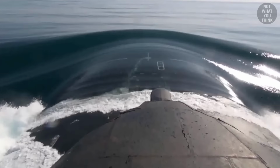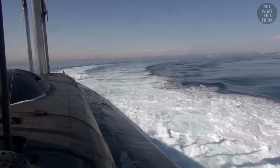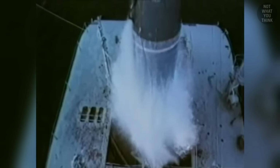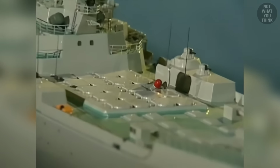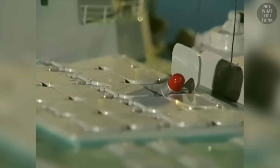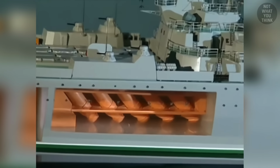The reason is that the Granit missiles were originally designed for submarines. In other words, Granit missiles were designed to be launched from underwater. So instead of redesigning the launch system, Soviet engineers decided to save a lot of money and time and added the launch system to the battlecruiser as is, which meant the launch cells would need to be flooded just like a submarine.